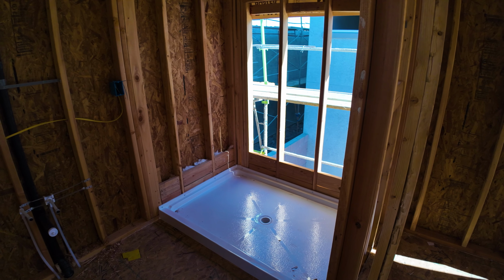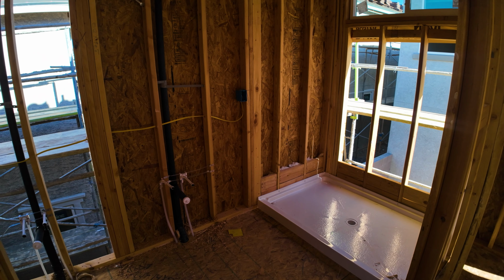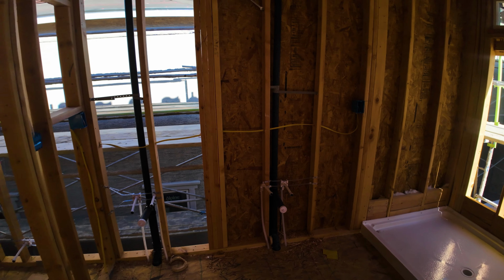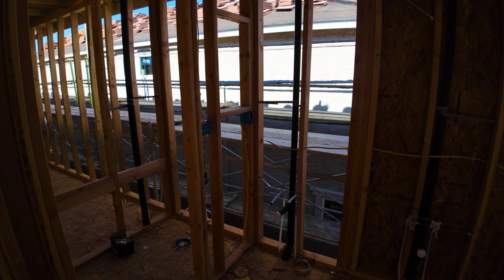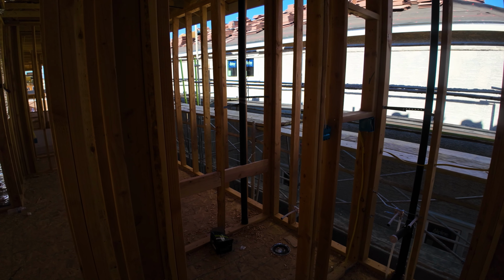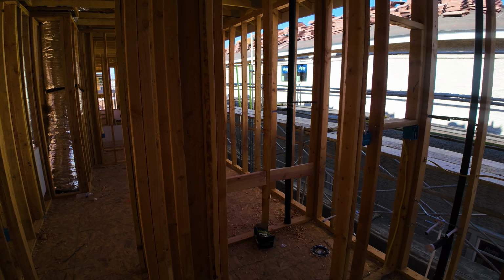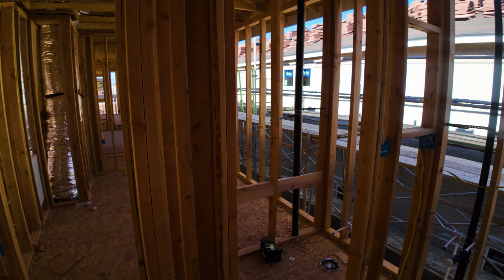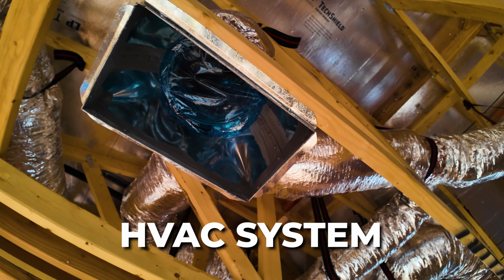The next item that will be inspected is going to be the plumbing. They'll be looking at the installation of the pipes for water supply, drains, vents, and any other gas lines. What they're looking for is to make sure that everything is securely fastened to the studs and properly routed. They'll also be trying to confirm that the water supply lines and drain pipes are correctly placed for sinks, showers, toilets, and appliances.